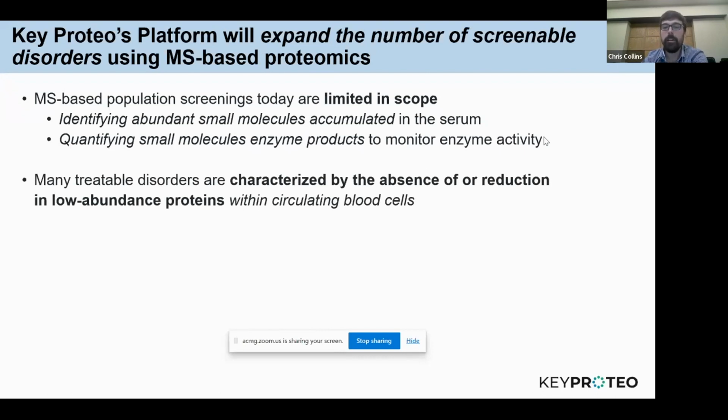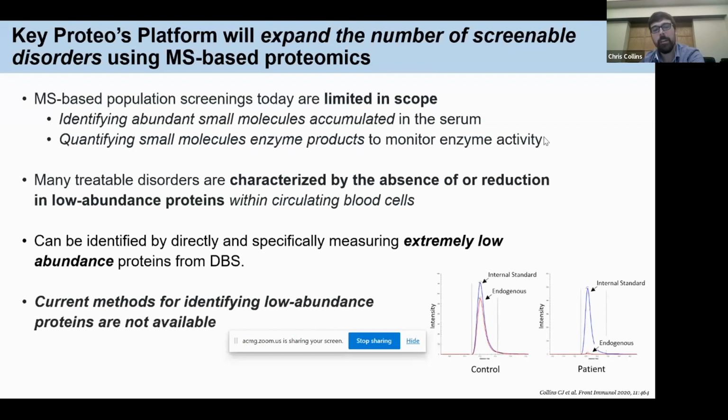But they are characterized by significant reduction or an absence of proteins because of their genetic background that causes these diseases. It can knock out the protein within circulating blood cells. Right, so not necessarily high abundant proteins in the serum, but very low abundance proteins within circulating blood cells. And so, can we develop an assay that can directly measure these proteins in these blood cells from dried blood spots using mass spec-based proteomics? So right now, there are not methods available to do this at high throughput in a public health type setting. But this is what we're trying to develop, right?